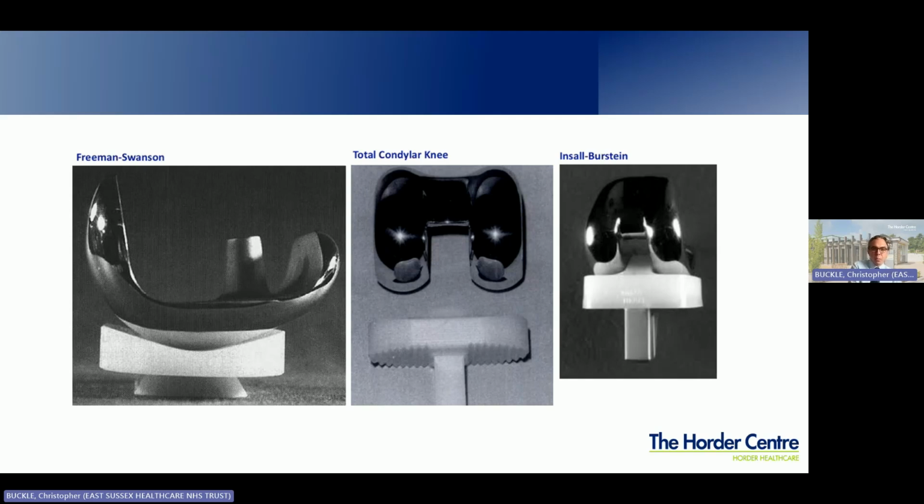On the left-hand side was the one that was designed in London at UCLH, and the two on the right-hand side were the knee replacements that were designed in New York, the Hospital for Special Surgery. And actually those two knee replacements on the right are still the precursors to the modern knee replacements that we use now. And in fact, the one on the very right, there are still some of them put in within recent history.